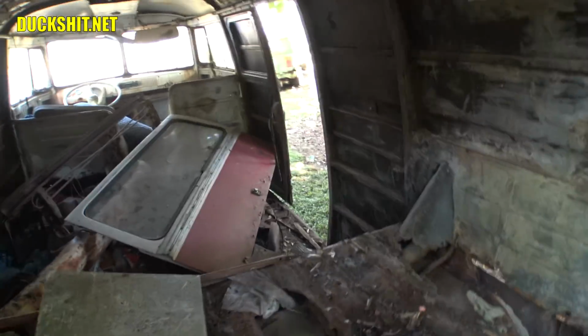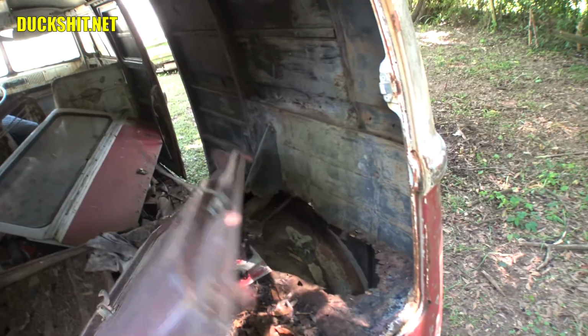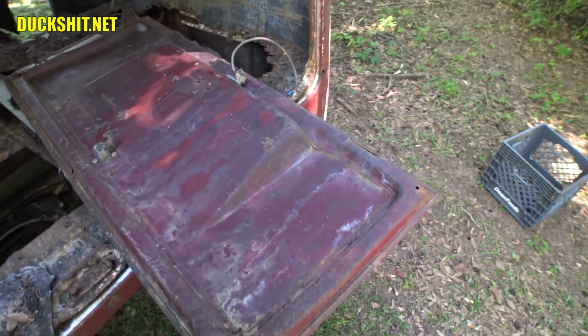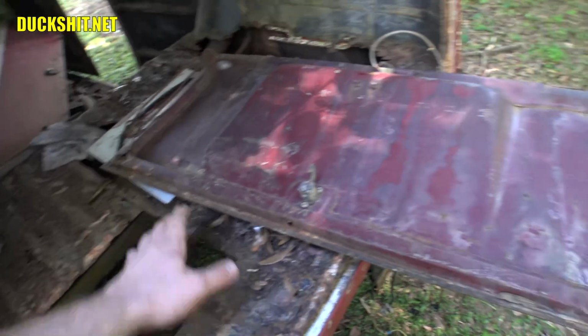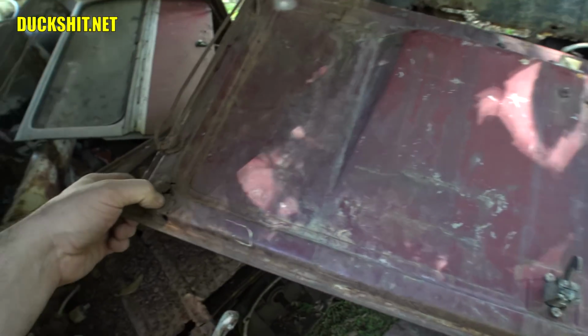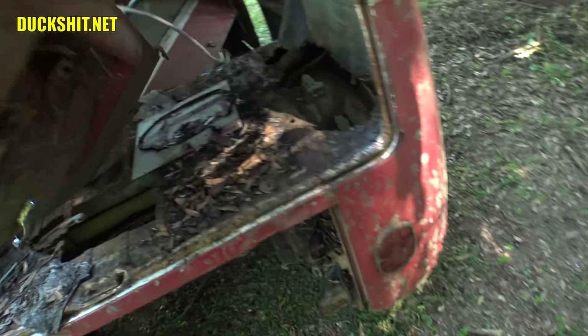There is the rear engine hatch here. It's usually rusted out on the bottom. Oh man, this is actually in good shape. It's not rusted along the bottom. I don't believe it. This is probably the most intact piece of the vehicle. I get a little rust hole over here, but that's easy to fix. This is actually in really, really good shape. It's not rusted through at all.